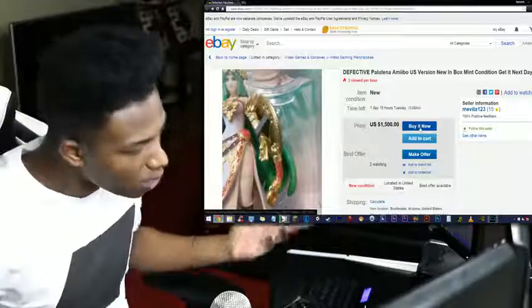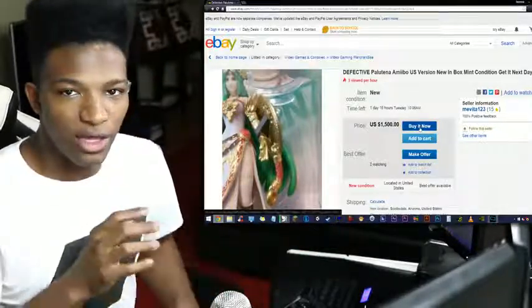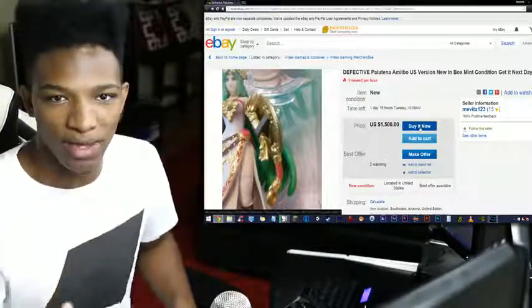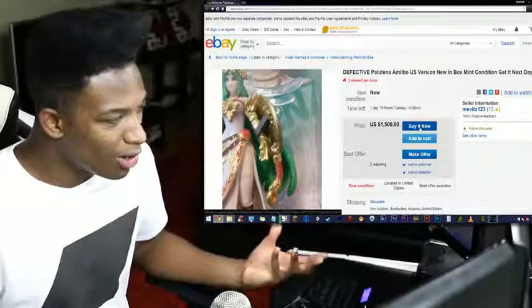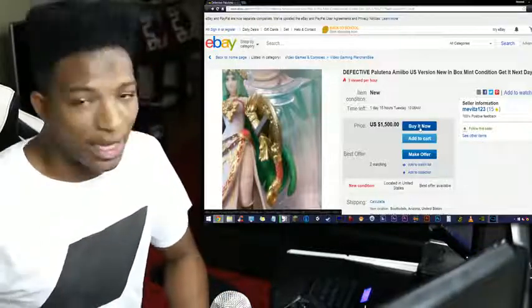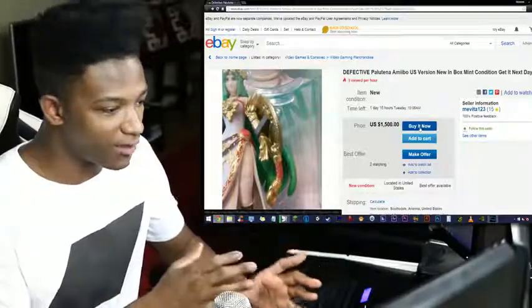So what I'm saying here is that I don't think anyone should pay $1,500 for it, because it's a defect that does not seem like a malformity like the other ones that we've seen in the past. And a gold arm Palutena can easily be done by any of these modifiers and then put back in the box and fixed up. Like I said, I'm not saying that this is fake necessarily, but it ain't worth $1,500.